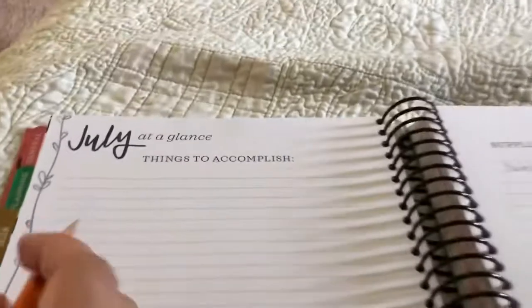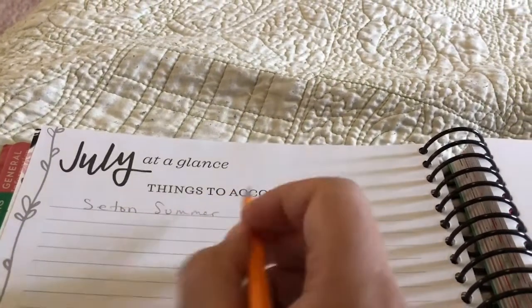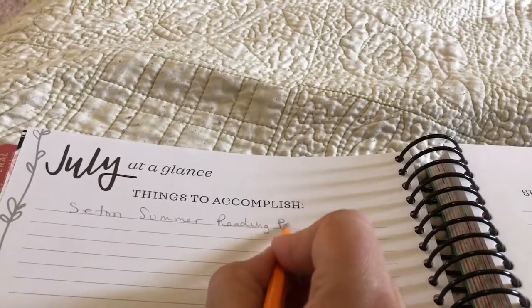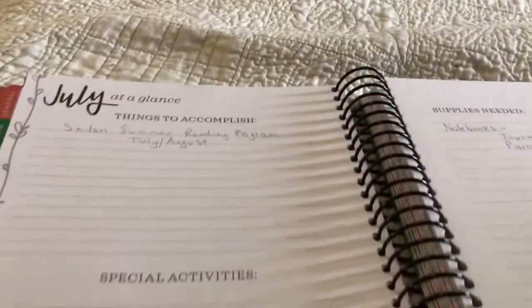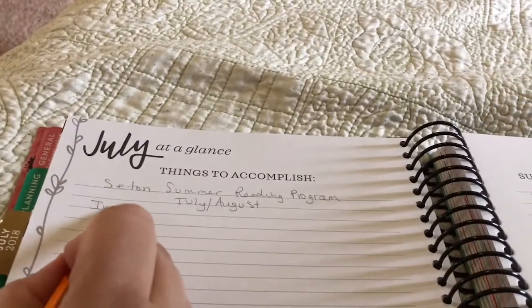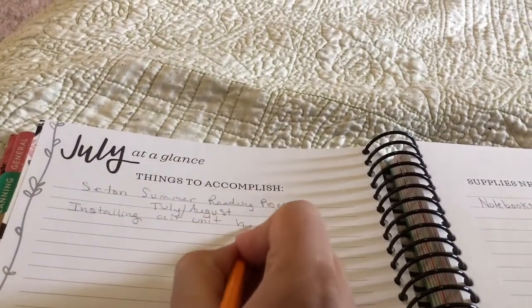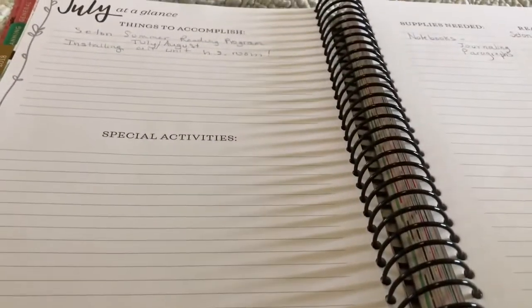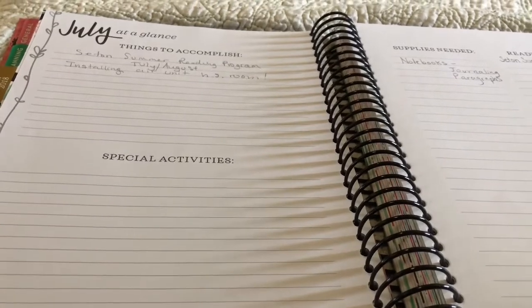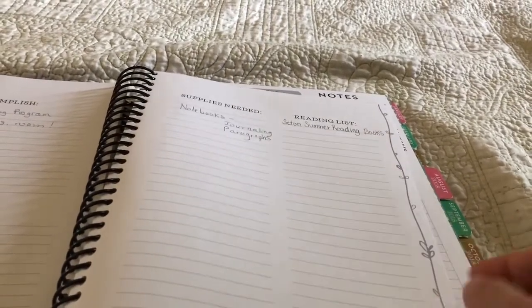Okay, and then things to accomplish. We're going to be doing the Seton Summer. I have better handwriting, I promise, but it's hard to do it. I'm going to put July and August. Okay, we're also, my husband's going to be installing a unit in our homeschool room. This is so exciting. And then special activities for July. I can't think of any right now. My husband and I will be celebrating our 12-year marriage blessing in the Catholic Church anniversary at the beginning of next month, which is super exciting. So we're 14 years still, like I said earlier, but 12.